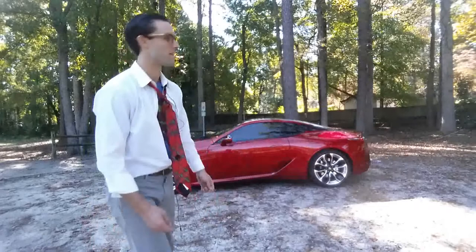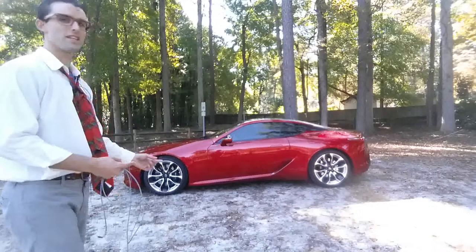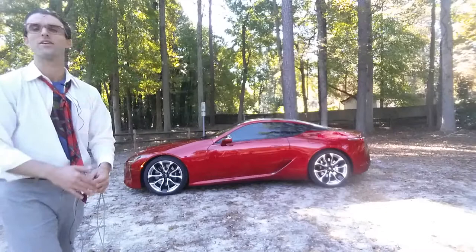So, 2018 Lexus LC500 in the signature infrared red color. I've actually had the pleasure of spending a little bit of time with this car, more than just picking it up yesterday and reviewing it. And I have to say, I absolutely love this car. Preface, I did go through and make a whole long list of pros and cons about the car, things I like, things I don't like, but, I mean, look at it.